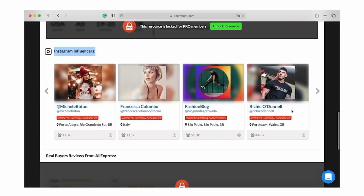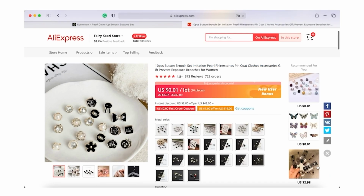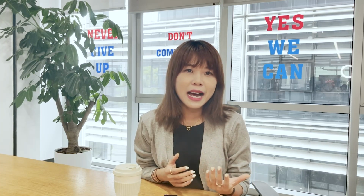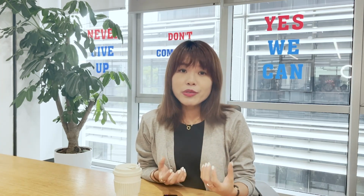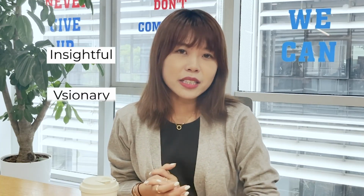We can also see the data of our competitors. Ecom Hunt also connects Shopify and AliExpress, 2 big e-com platforms. In sum, it covers a lot and is quite convenient for green hands. However, the potential winning products you learn through the stats are probably going viral right now, and the profits and market share may have been swallowed by others. What we really need is finding a product that will win in the future. So we need to be insightful and visionary.